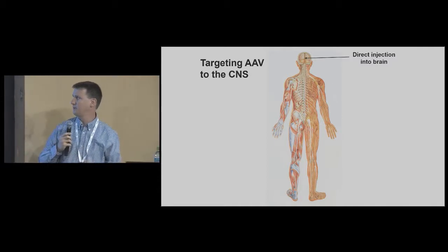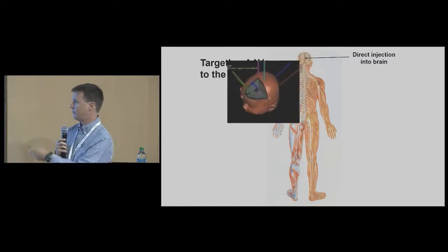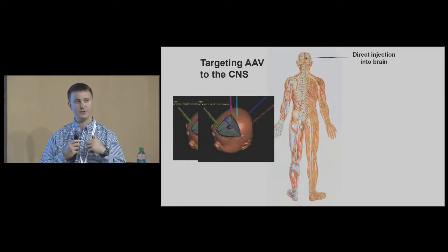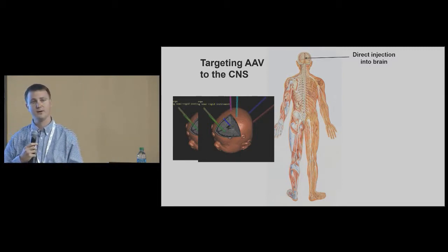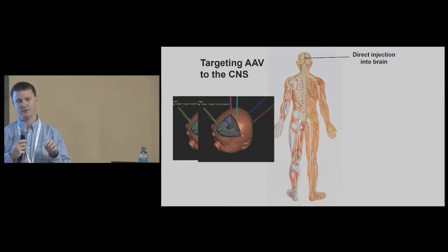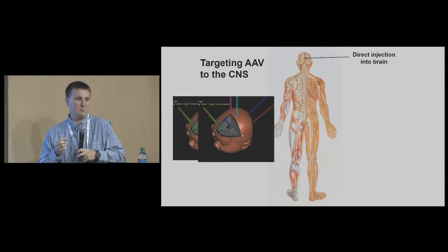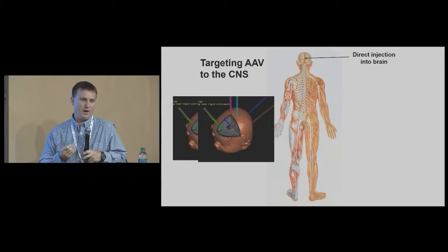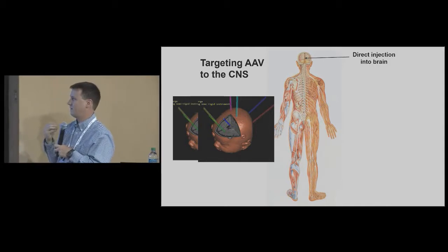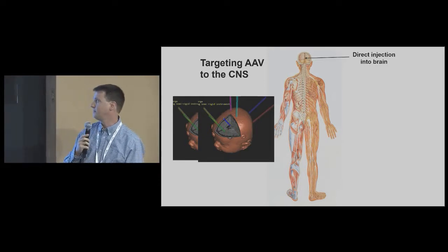So when I came into this field, and I've been in the field since about 2006, the approach was just what you saw in that trial. You would drill burr holes into the skull, you would insert a cannula, and you would just inject the vector directly into the brain. And this approach works really, really well in mice because if you do these injections right, you can fill almost the whole volume of a mouse brain. Now, a mouse brain is about the size of a lima bean. So now scale that up to a human brain, and you can see where the problem is. You're going to be treating little pockets of the brain and really leaving most of it untreated. And this is why a lot of these approaches failed.